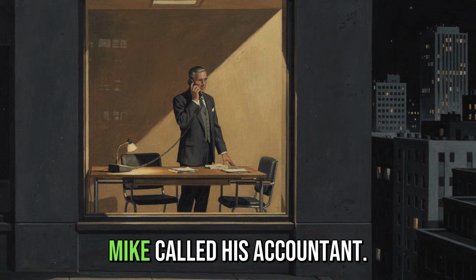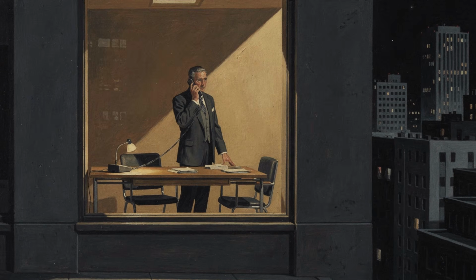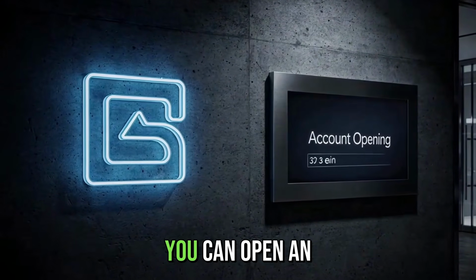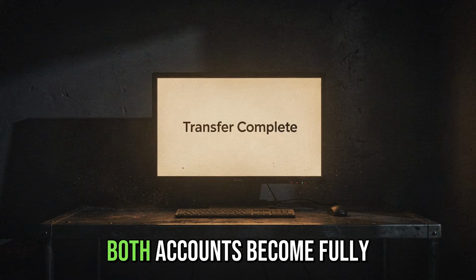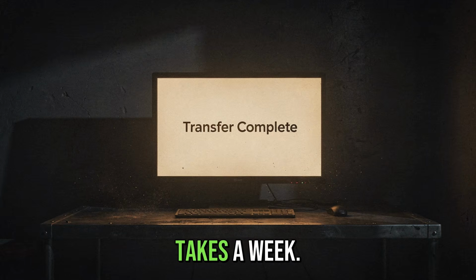Step 3, Mike called his accountant. Not in a panic, just one question. Is there a smarter way to structure this? His accountant told him something most business owners don't know. You can open an operating account at a second institution. Move the excess above the limit there. Both accounts become fully covered. Simple, legal, takes a week.